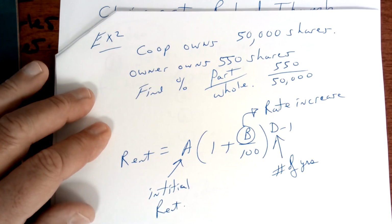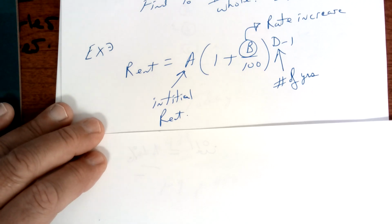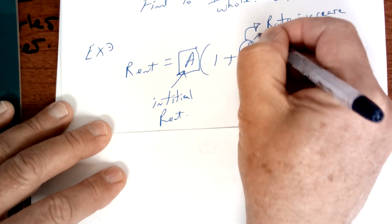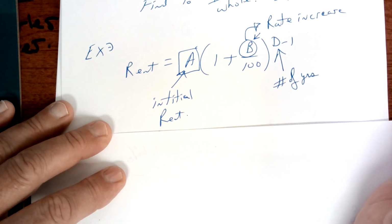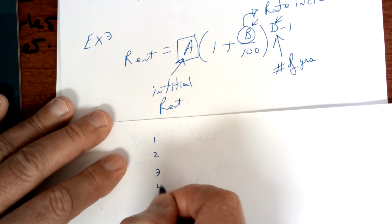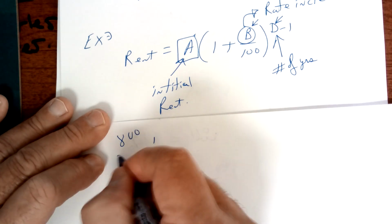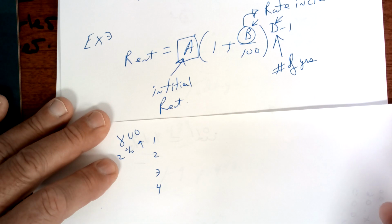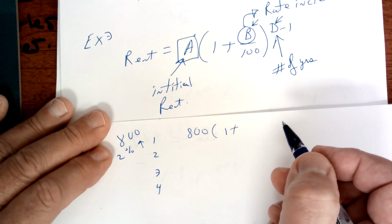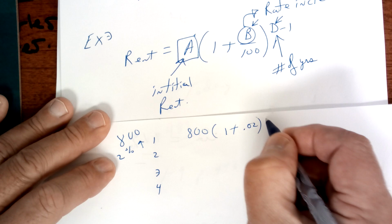Okay? All right, let's move on to example 3. This one is rent, okay? And the way this one works is they're going to tell you the initial rent. They're going to give you a rate increase every year, 2%, and the number of years you rent. So you have to plug this in and work it out. 1, 2, 3, etc. Okay, these represent years. So let's say your rent is $800 and you have a 2% increase each year. What you do is start plugging it in. So it's going to be 800 times (1 plus B), where B is the rate increase, so that's 0.02 as a decimal. And then this is the first year.